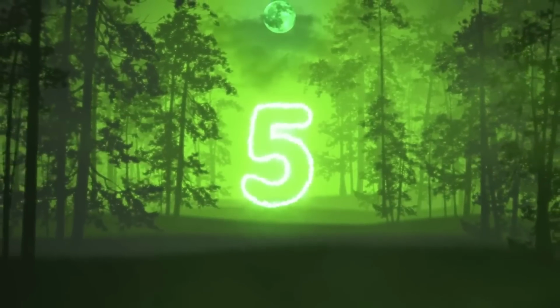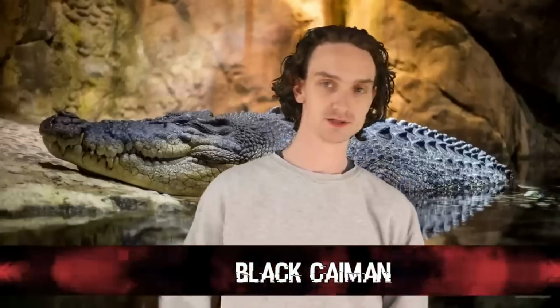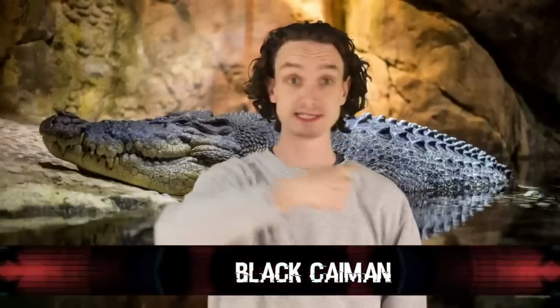Number 5, black caiman. If you aren't a fan of alligators, just go ahead and skip to number 4, I guess, because this one's terrifying, honestly.